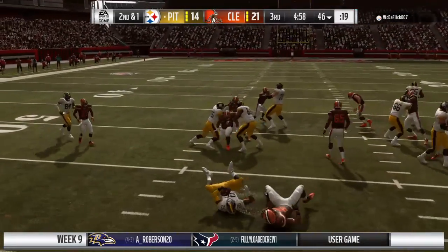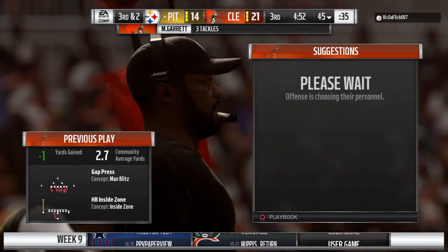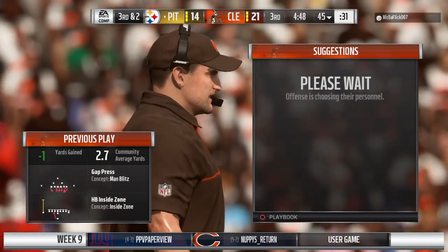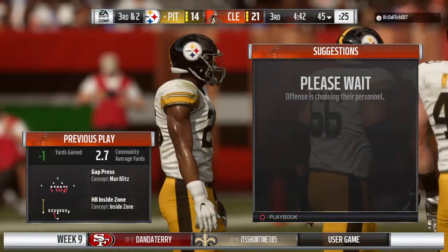Roethlisberger with a give to Bell. And he is met in his tracks behind the line of scrimmage. They'll lose a yard, and it brings up third. I think it's pretty evident. We can say what a difference a week makes. Last week, he ran pretty much wild, didn't he? Did pretty much what he wanted to do. But this one, they've stopped him cold.